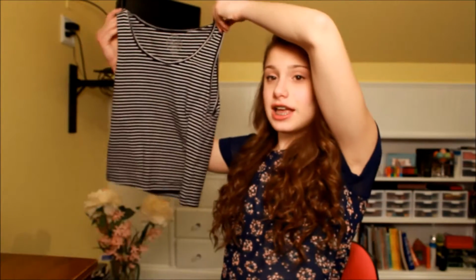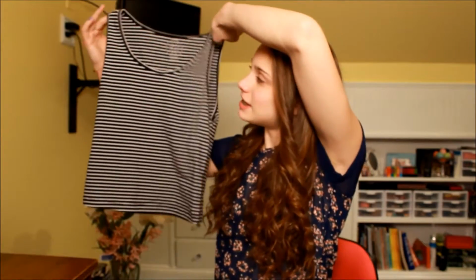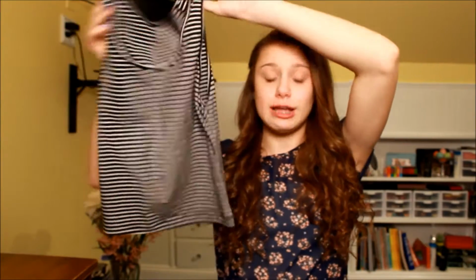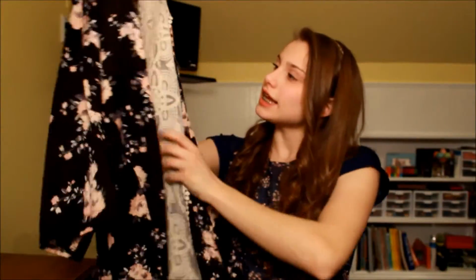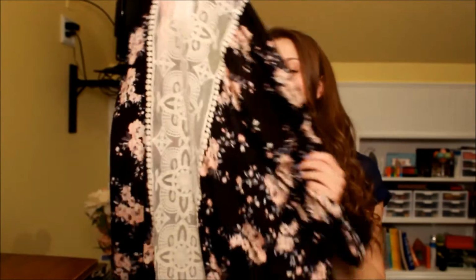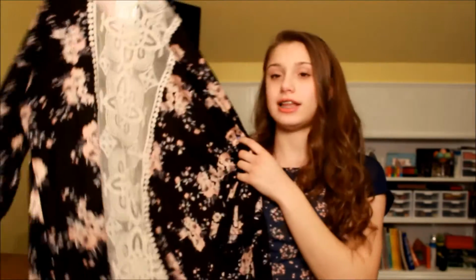So the last thing I got at Kohl's was this crop top. It's just a basic black crop top with some white stripes. So then I went to Charlotte Russe. First I got this kimono and it's black with a floral print pattern on it, and then it has this lace detailing on the back, and it's just so gorgeous and I love this.